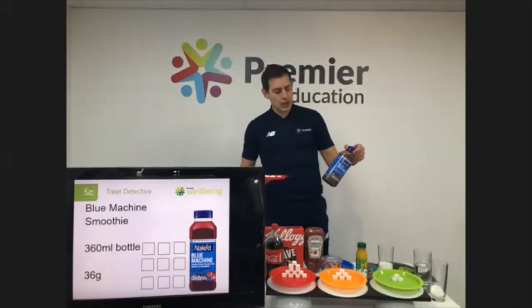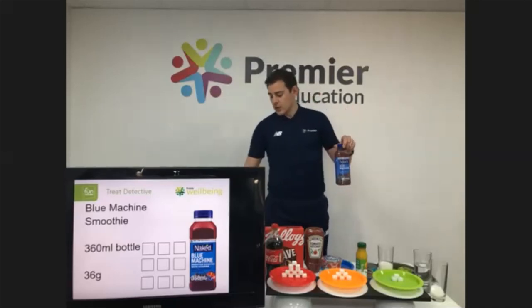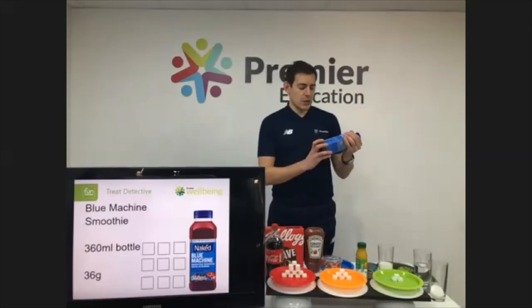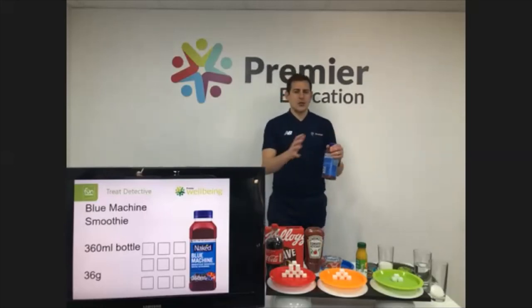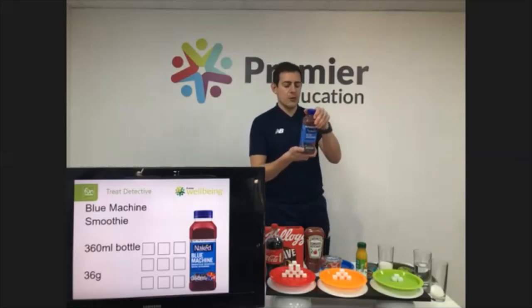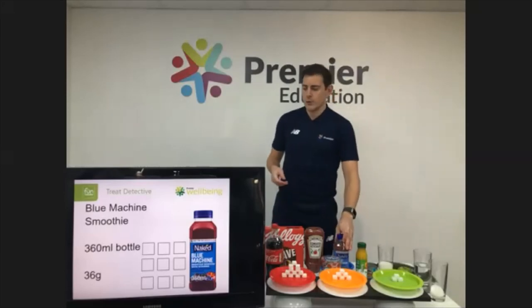If you get a bottle like this, how many servings are in it? Can you be that treat detective that spots how many portions? And we looked about portions last week, so we know that we can have certain amounts of things throughout the day. How many portions are within there? It might tell you on that packet, or it might tell you on one of the things that you've got in your household that you spot as well.